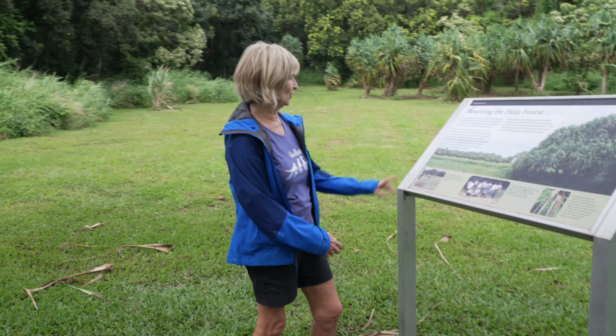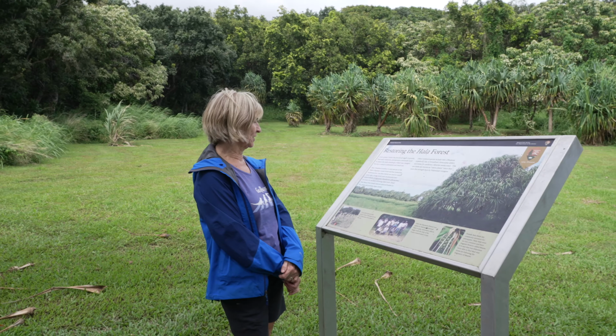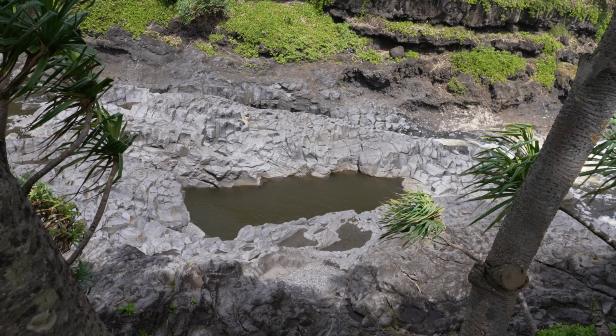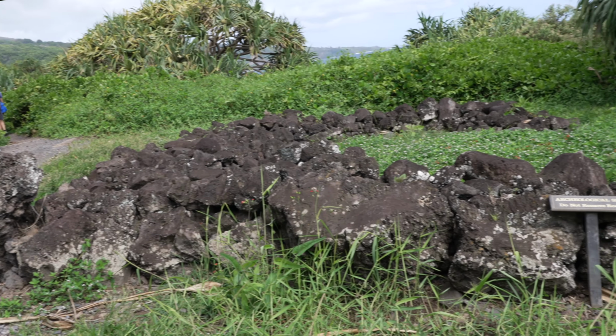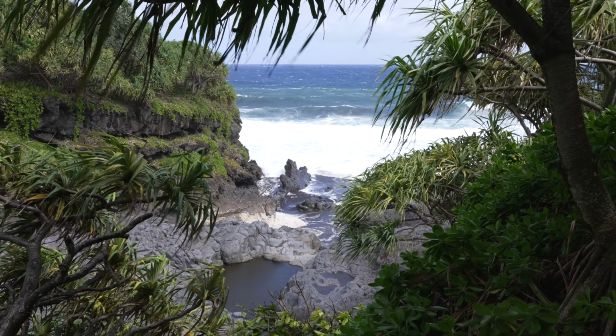Those big leaves are used to weave canoe sails, and the fruit is used as brushes to dye, paint, and perfume. Oh, that's really cool. Surrounding these pools are over 700 different archaeological sites. Ohio in Hawaiian means something special, and you can definitely see why. The coastline is so dramatic and so beautiful, although there's no swimming allowed, but it's a very beautiful hike.